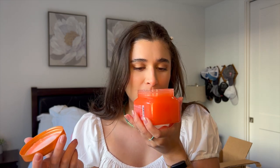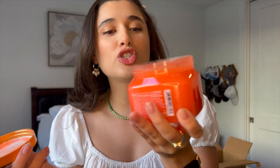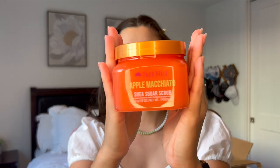It smells like apple gummies or like candy. It smells so good. It's this beautiful red coral. It's so pretty. I'm so excited to use this, you guys. It smells so delicious. So that is apple macchiato. I would not say there's any coffee scent in this at all. It's like an apple gummy bear.